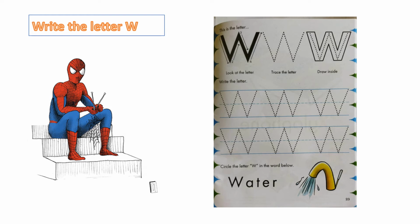And at the bottom there, do you see pipe? Got water there? Then, teacher wants you circle letter W. Circle letter W.